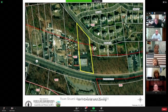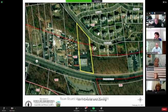I don't know how else we could correct the situation. We could, as I said, ask for a variance rather than put any more parking, which looks like to me in the rear, because there's really no other place in the front of the building.